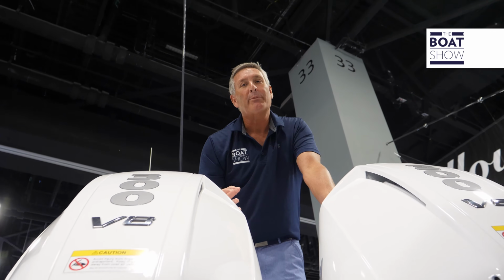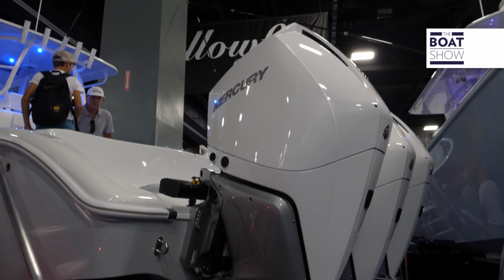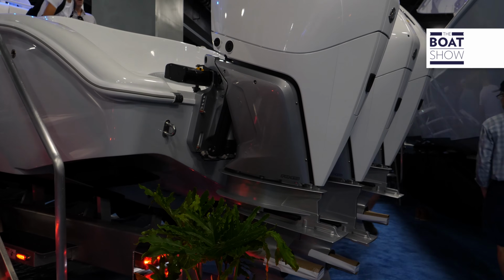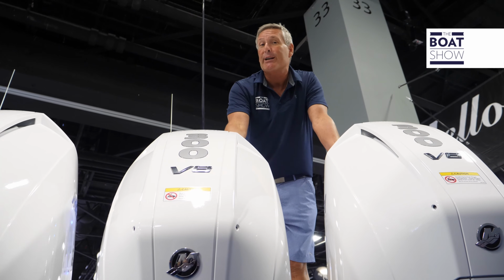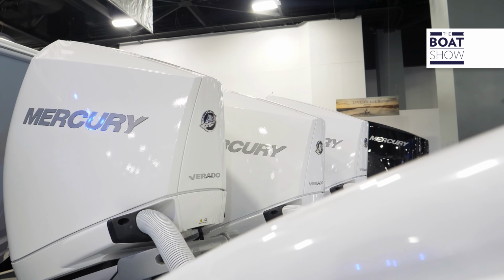So this particular 36 Offshore is set up with triple Mercury 300 Verado V8s. It's going to push this boat 68 miles an hour. Giddy up and go. It's got 475 gallons of fuel, so you can go for days, offshore and back in a snap.